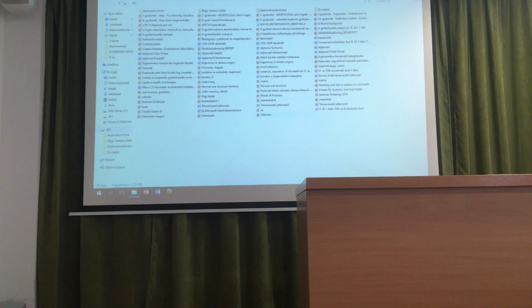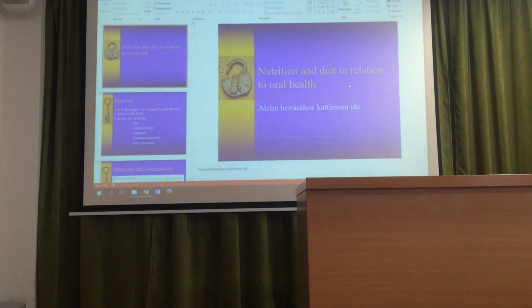Cannot find nutrition. On the right, it's so many. You mean nutrition and diet in relation to... Yeah. Which is the right column? The most right column, lower quarter. A little bit more there. Yeah, back. Okay, I got it. Okay, that's it.